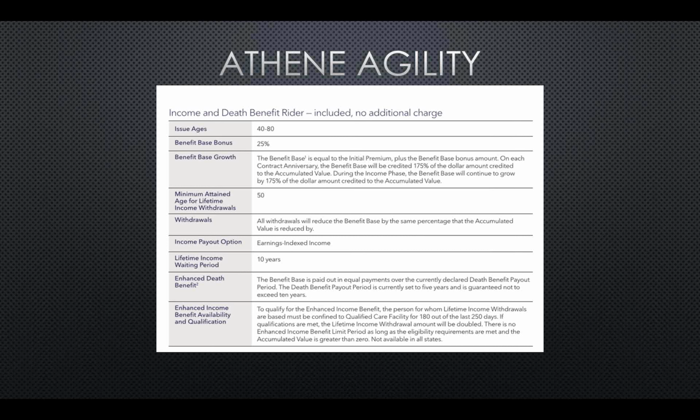Well, it's used to determine a lifetime income. But for some clients, they're just looking for a great death benefit, but maybe they're not healthy enough to get life insurance. This is a good option. Throw the money in, let that benefit base grow at 175%. At the time of death, the beneficiary has one of two options.